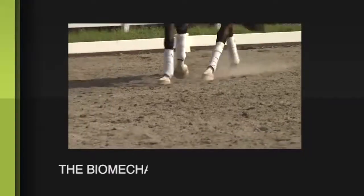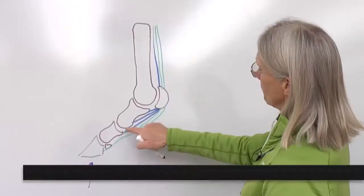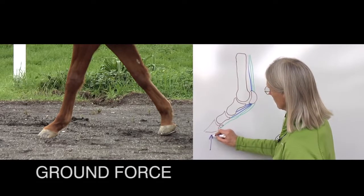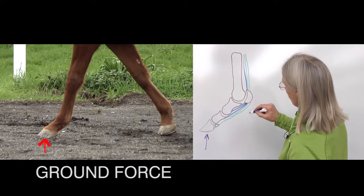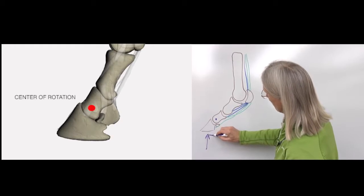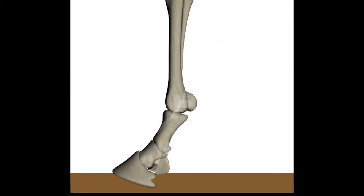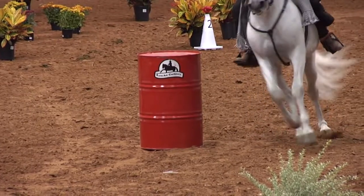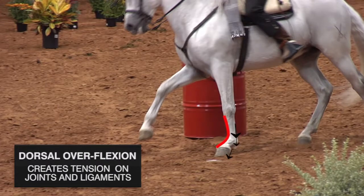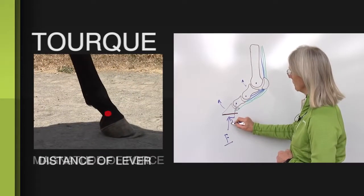I want to illustrate how the forces between the ground and the hoof affect the coffin, pastern, and fetlock joints. Essentially, when force is transmitted from the ground to the hoof, if we look, for example, at the coffin joint in its center of rotation, because it's on this lever arm, like a lever, it's going to want to dorsiflex or hyperextend the coffin joint. So we can see that the forces that cause extension of these joints, or the torque that causes rotation of these joints, is related to two things: the magnitude of the force and the distance of this lever arm.